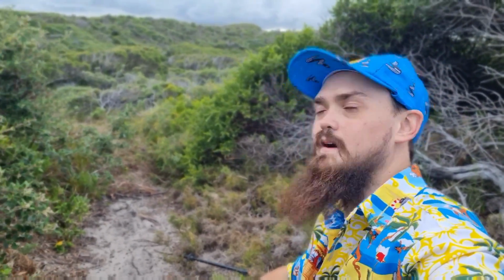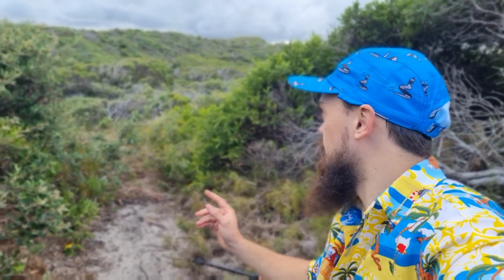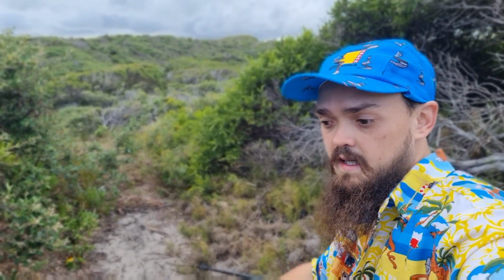Just having my very first trail break in the middle of the track. I am knackered. I've done like 27k. I've got another hour till the hut. But it's been a rough day. It's been on and off rain, very windy, very sandy, very hilly. Just hasn't been that nice. But we're getting there. I'll be at the hut in an hour.